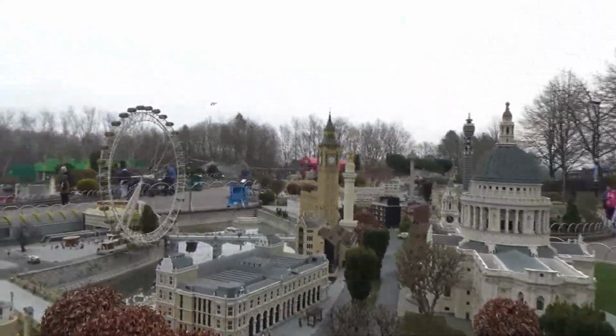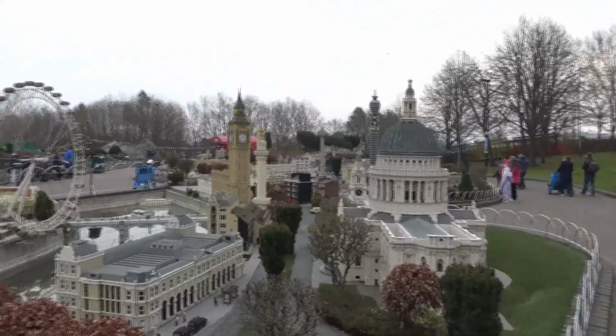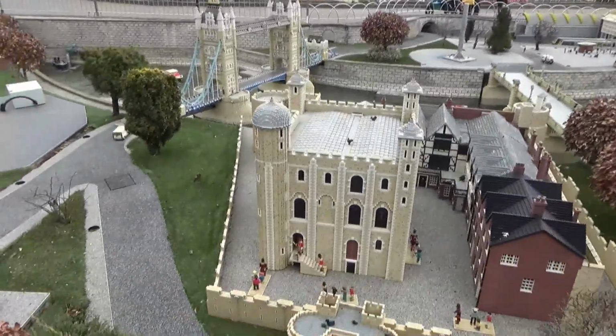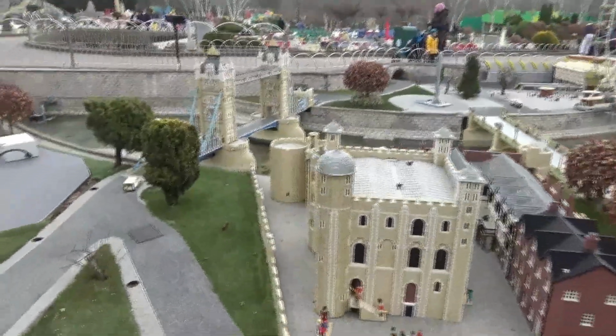Look at Big Ben over there, that one's really cool. Battersea Power Station over there. Tower Bridge, the Tower of London. I like this one, the Tower of London looks really cool.